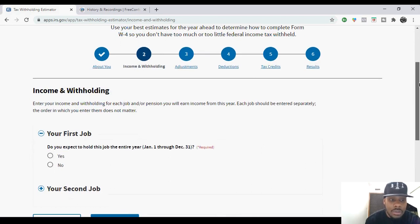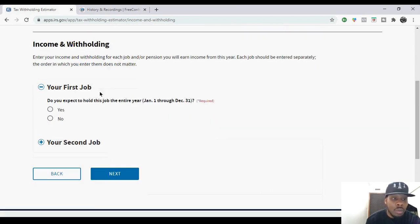So now we're talking about the job. So I already put in there that it was 2 jobs. So right from the rip, they're saying your first job, your second job, because they understand that it's more than 1 job. The system is smart.